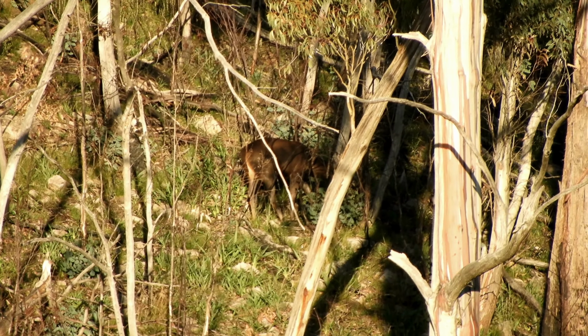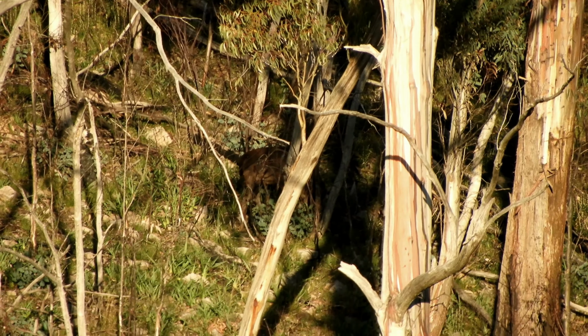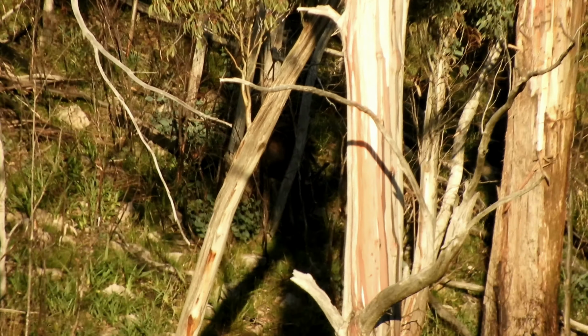Just spotted a stag. I think he's a velvet. He's only young. He's definitely in velvet.